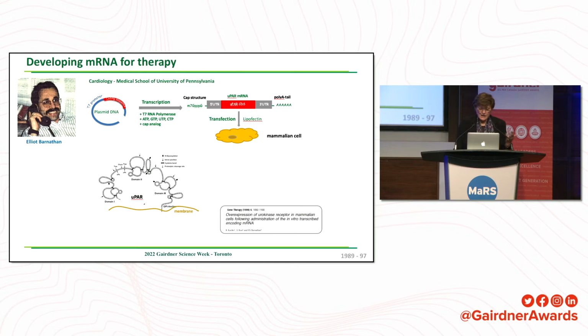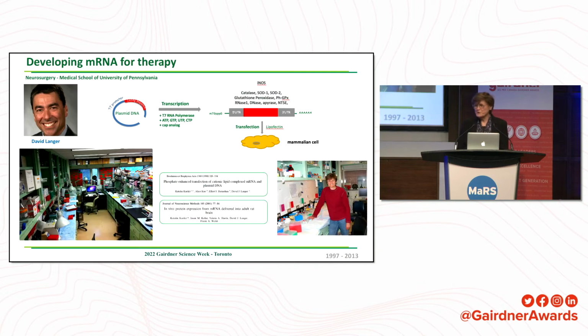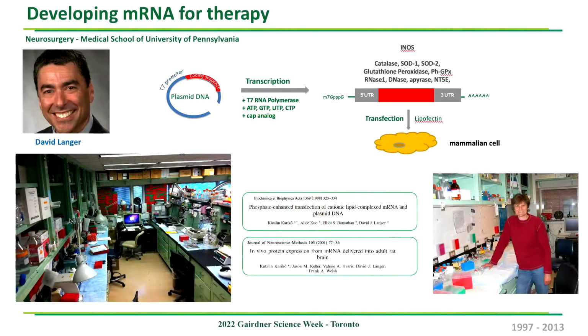But again, I had to leave this position. I have to say that I wouldn't be here if I hadn't been terminated from my position several times. So now I moved to neurosurgery, still at Penn, and I worked 17 years in this laboratory. We tried to develop messenger RNA for treating a patient who had a stroke. Again, I work with a physician who visits the patient while I am in the laboratory, and we try to educate each other, find a common ground, and then develop something.